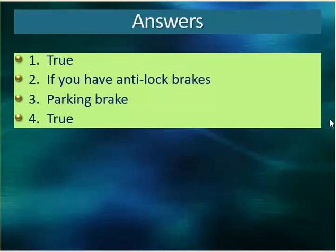Answers. Number 1 is true. Number 2, if you have anti-lock brakes. Number 3, parking brake. Number 4, true.